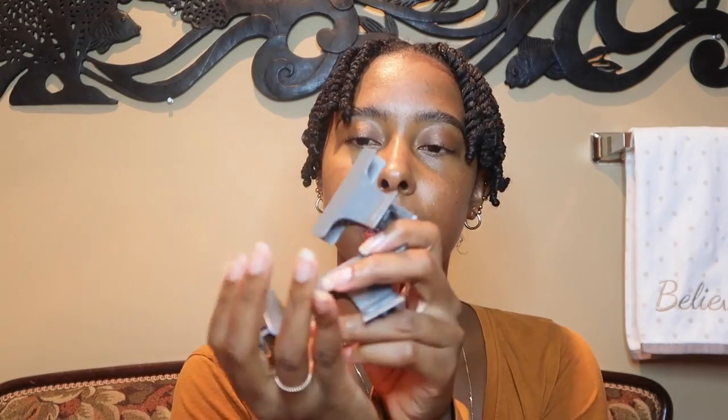I use these clips to section my hair, and sectioning is really important for your regimen because you don't want to just start grabbing sections and doing stuff to it all at once, especially if you have thick hair like me, because woo girl, you're gonna create tangles and knots, and that's not good. You want to create sections to keep yourself organized, and it will allow you to move a lot quicker in the long run.